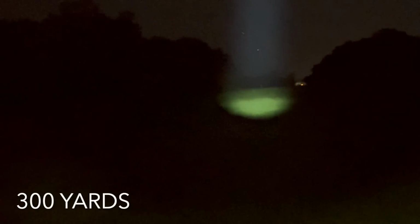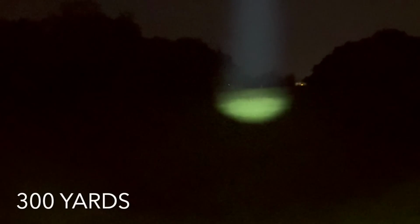Up next, ACEBEAM M1 Terminator. Wow, this thing is just badass. So I'm holding the M2 over my head. The camera's directly in front of me. And it is amazing how tight the beam is on this.